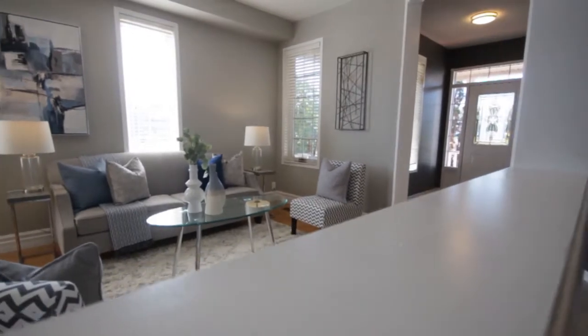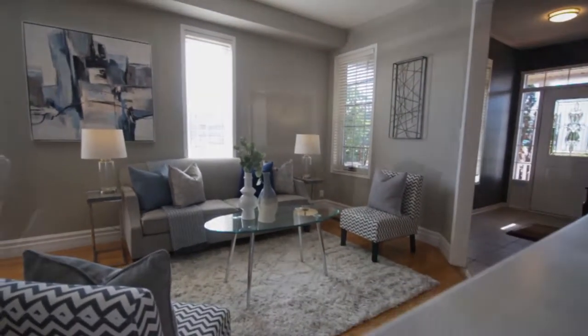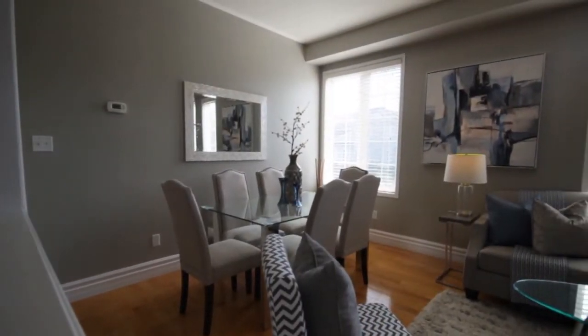It's an ideal house for a big family. As you can see, that is a spacious living room and the family room, and it has so many windows, so brightness is there. You can't miss that.